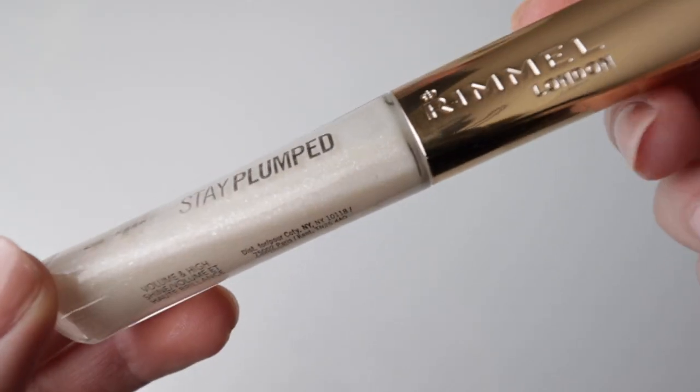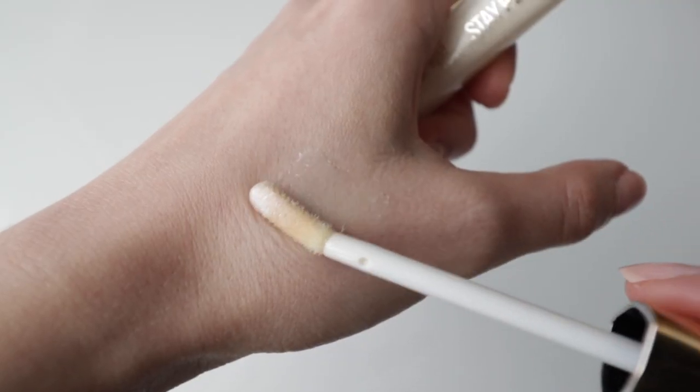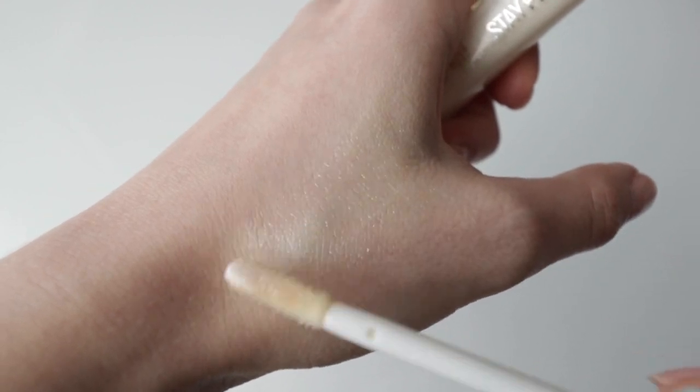Now the last product I have been loving is this Rimmel Stay Plumped Lip Gloss. I believe I've had this for about a year now. Now I'm kind of concerned about my makeup actually being expired, because I don't think this is healthy. I don't think what I'm promoting here is very healthy. But this is the Rimmel Stay Plumped in the shade... It's a good question. I don't know the shade. It's just a white glitter gloss.